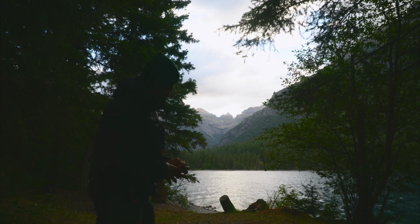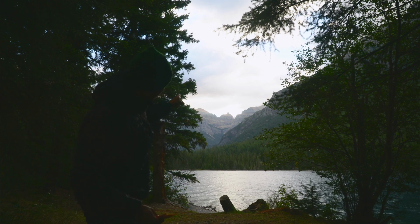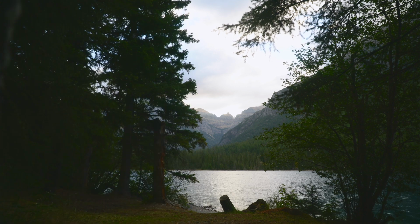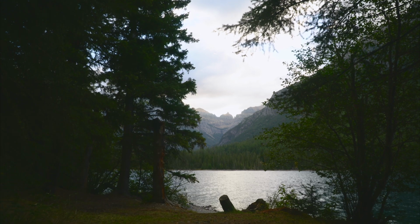So big day again, but we're hiking kind of towards that, but off to the right. You can't really see it. Off to the left. Left, right. Right, left, right. Alright, we out.